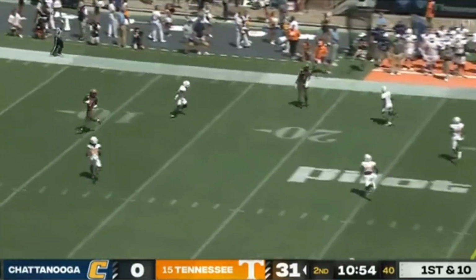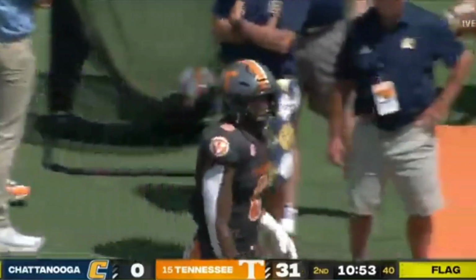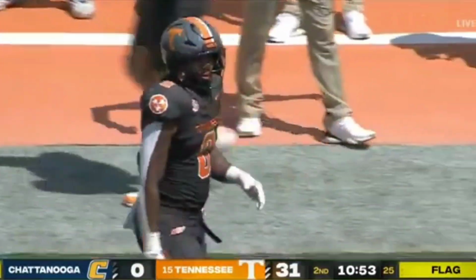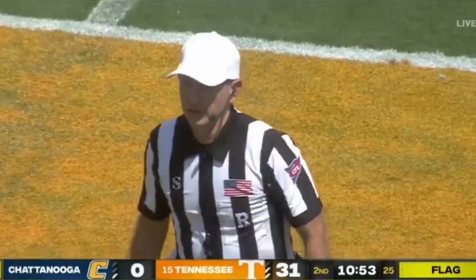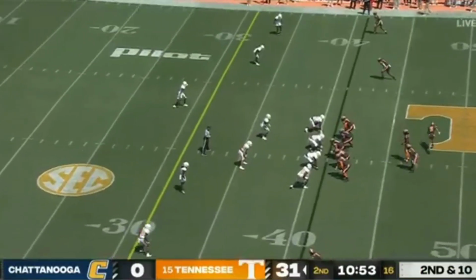Facing pressure, Iamaliava throws, but there is a flag down. Ethan Davis didn't see that ball, I don't think, in the sunlight. There is no foul for holding. The result of play is second down. Late in his pass protection.